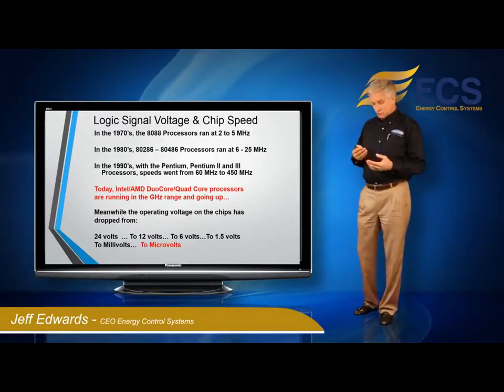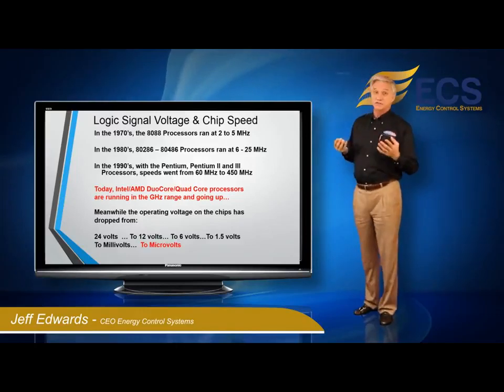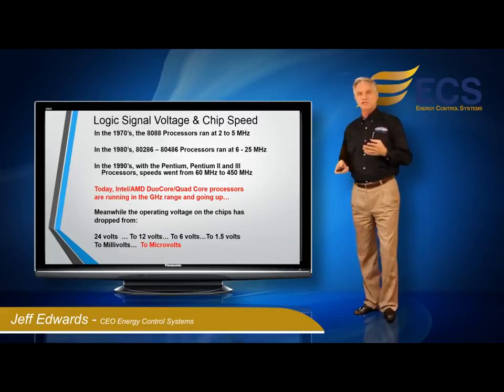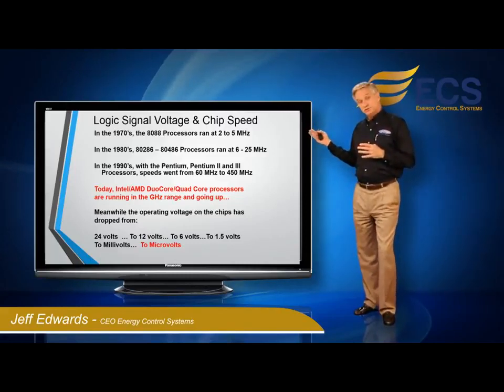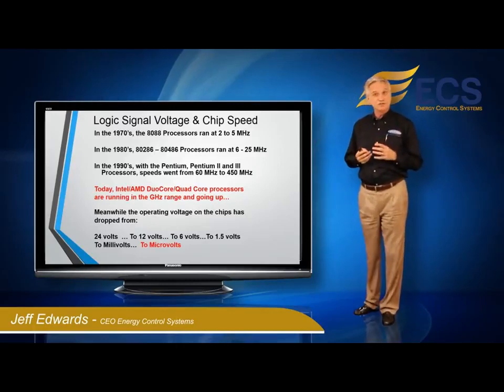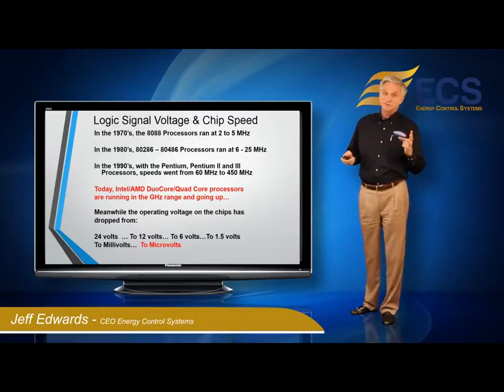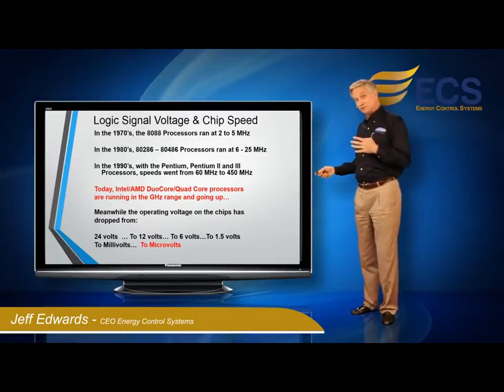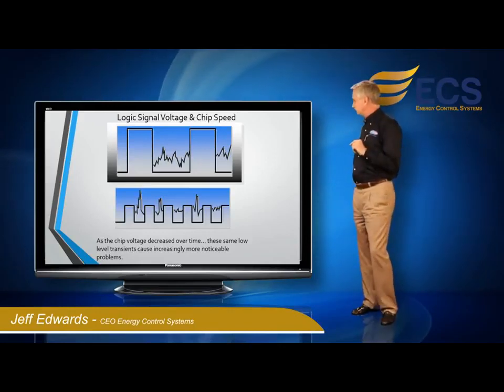Now we're operating with quad core processors in the gigahertz range and higher. It's very difficult to even keep up with the speeds these days. At the same time, the operating voltages on these chips and microprocessors have steadily decreased from a high voltage of 24 volts down to the microvolt level, thus increasing the necessity for a tighter tolerance on the sine wave.